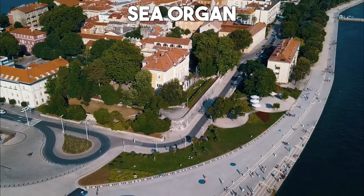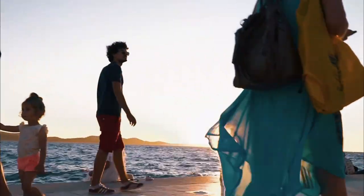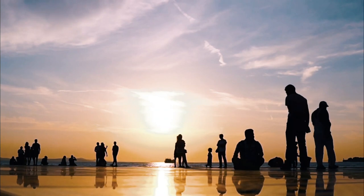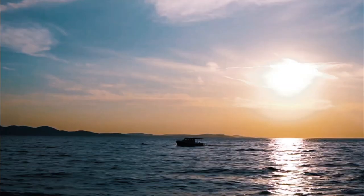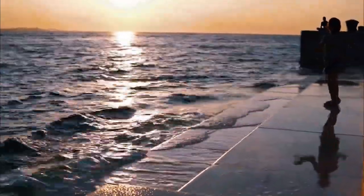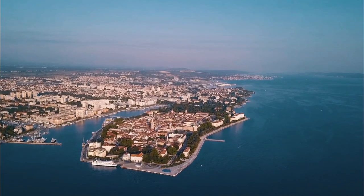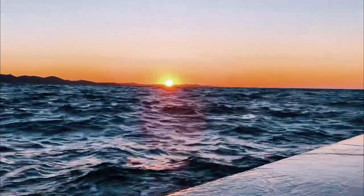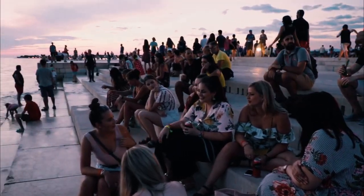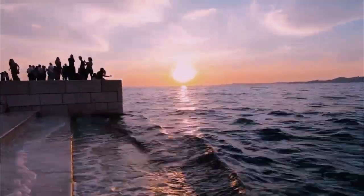5. Sea Organ. Experience nature's symphony in Zadar, where the sea organ serenades with the haunting melodies of the wind and waves. Concealed beneath white steps, this architectural marvel captivates with its ethereal music, evoking the melancholy echo of whale calls. Designed by architect Nikola Bašić, it stands as a tribute to the elements, accompanied by the mesmerizing light show of the Sun Salutation, a celestial dance of glass panels harnessing the power of the sun.